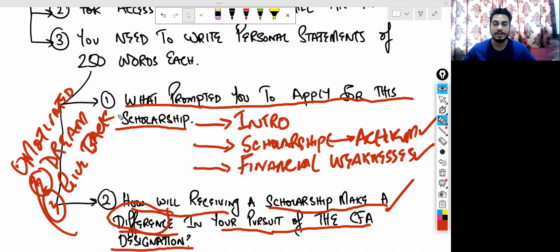And you need to be generous. Obviously, becoming a CFA will also help you in helping others become efficient, right? So highlight those facts as well, and also highlight how, after having a scholarship, this journey would become different for you. Maybe you might give exams in a quicker way. Maybe you might be able to afford better learning preparation for the CFA examinations.